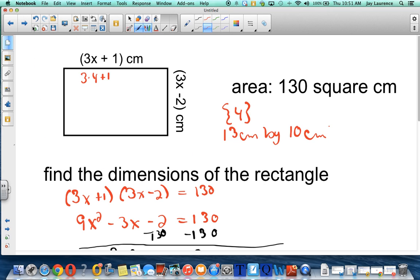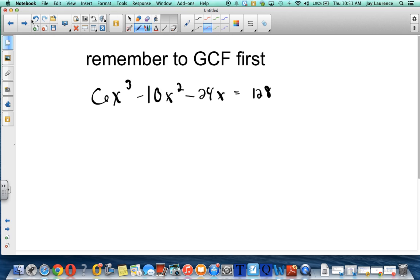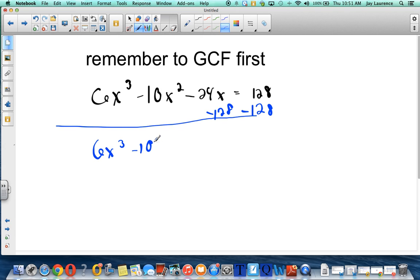I'm going to kind of take over now so it speeds up a little bit. I want you to remember to GCF first whenever you can. All right, now before I could solve this one, the 6x cubed minus 10x squared minus 24x equals 128, I'll subtract 128 from both sides. And when I do that, I'm going to get 6x cubed minus 10x squared minus 24x minus 128. That'll equal 0.